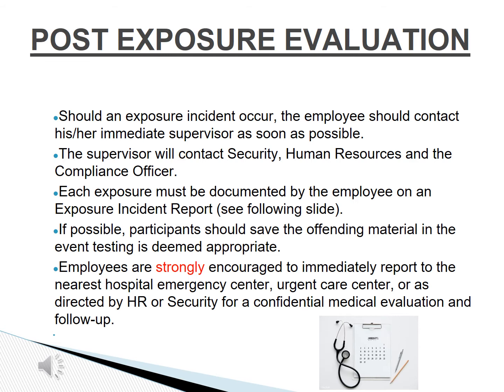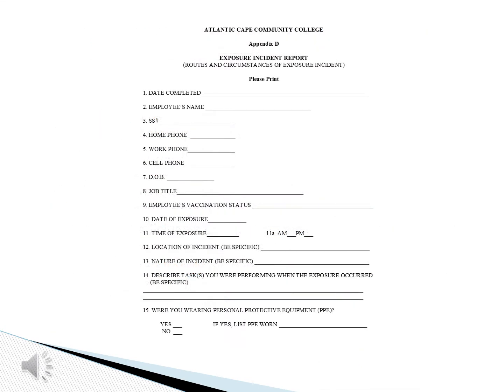Employees are strongly encouraged to immediately report to the nearest hospital emergency center, urgent care center, or as directed by human resources or security for a confidential medical evaluation and follow-up. Blank exposure incident report forms are attached to the exposure control plan, or you can obtain one by contacting the compliance office at 609 343 5112.